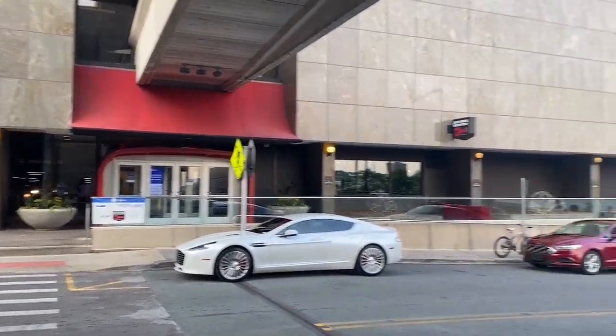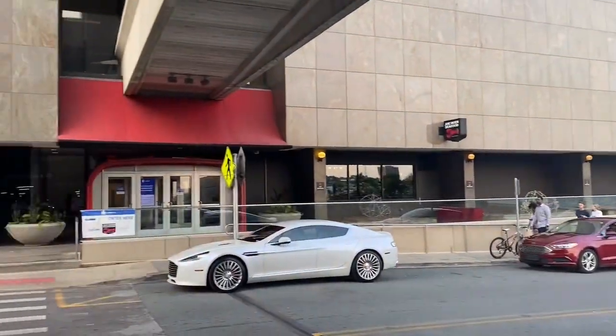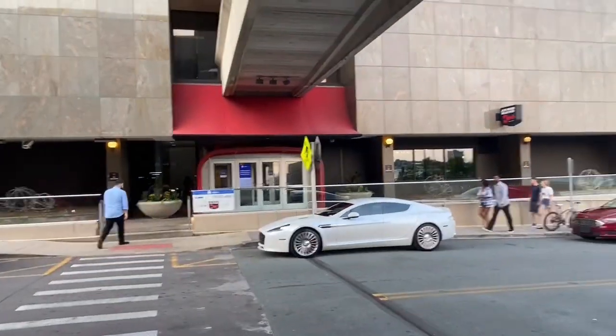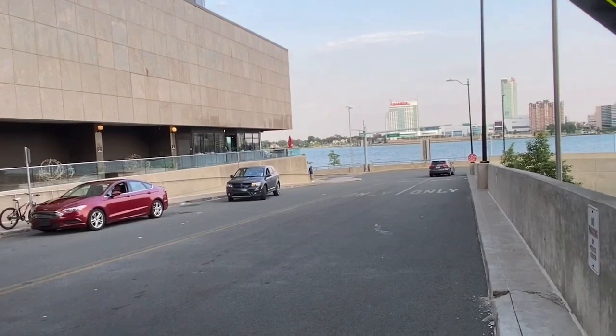This is the front of the restaurant. Joe's Crab. It's the front of it right here. The front of the restaurant, Joe's. And the beautiful water.